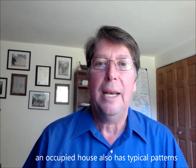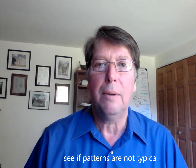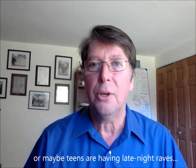Conversely, an occupied house also has typical patterns driven by morning showers, evening lights, ovens, dishwashers, that sort of thing. So if you're using the Smart Energy Explorer app to do a quick checkup on an occupied home, and it's not typical, it may warrant looking into. Perhaps elderly loved ones having issues. Perhaps unattended teens hosting an unapproved rave.